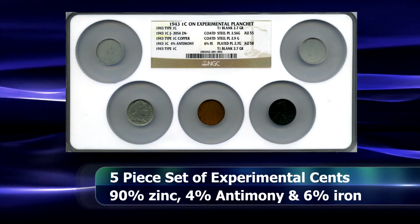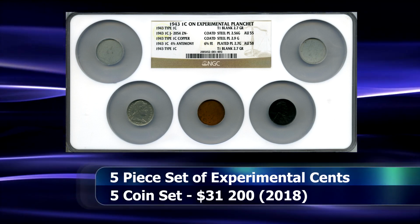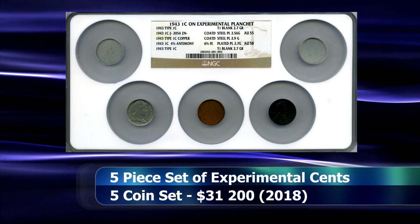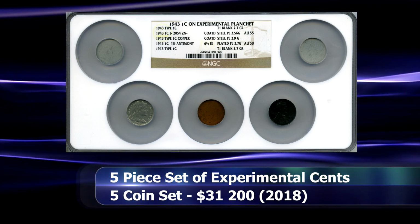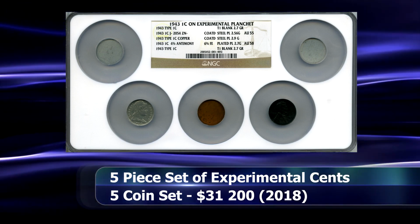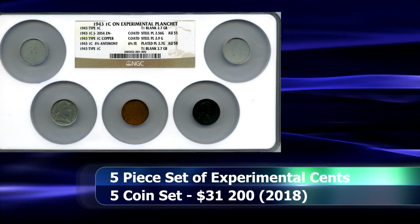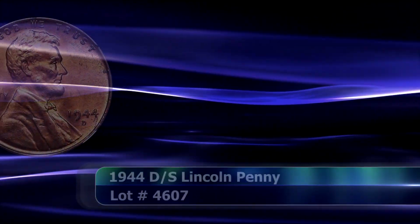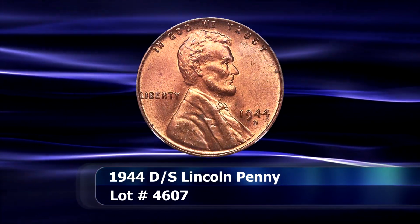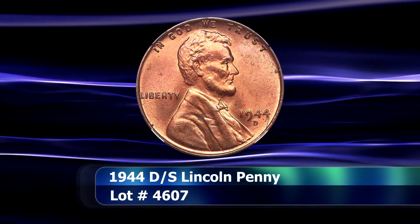Apparently, the coins used to belong to a former Philadelphia Mint metallurgist who worked on finding an alternative to the pre-1943 bronze cents. This fascinating snapshot into the US Mint's history was sold for $31,200.